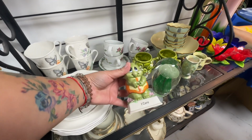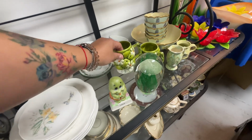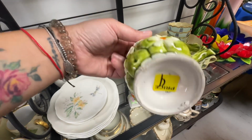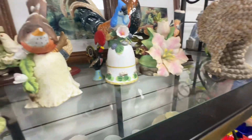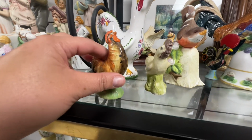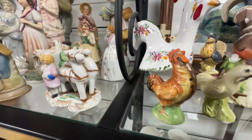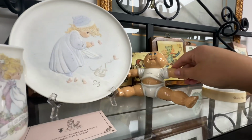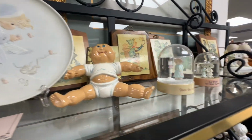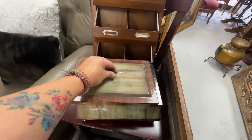Look at this little turtle's face. Little squee. That's beautiful. That's definitely 60s, 70s. I love it. I mean, if you guys see anything that caught your eye, let me know, because this is a new business in my community, and I'm sure she'd appreciate the business. So, let me know. Look at that cabbage patch. That was the oddest thing. It was definitely like a hobbyist piece.